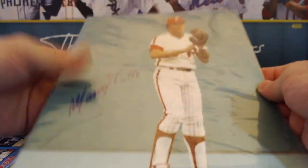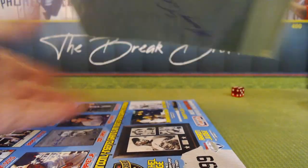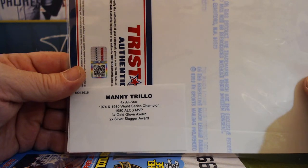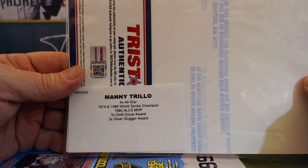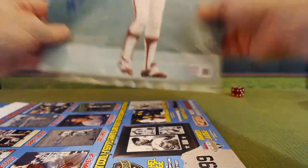All right, what we got here is a Manny Trillo. This guy is a Philadelphia Phillies pitcher from back in the day. Very tough to see here. Does come with a certificate of authenticity. Old Manny here, four-time All-Star, 1980 World Series champion. He was the NLCS MVP, three-time Gold Glove winner, and a two-time Silver Slugger Award. How about that, huh? Pretty nice. And we're going to give this away right now.